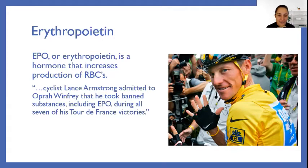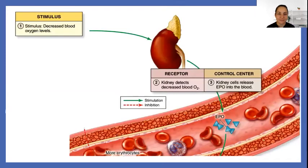You may have guessed or have heard that having more red blood cells, increasing that production, allows you to have more oxygen being carried in your blood and fueling more of your muscles so you can go faster and keep going at a higher speed for longer. Let's see how that works.